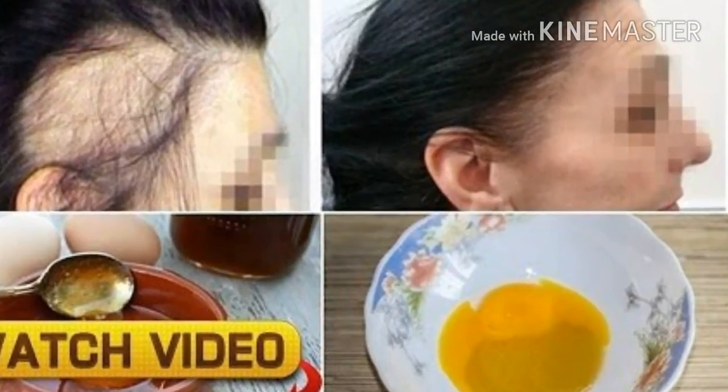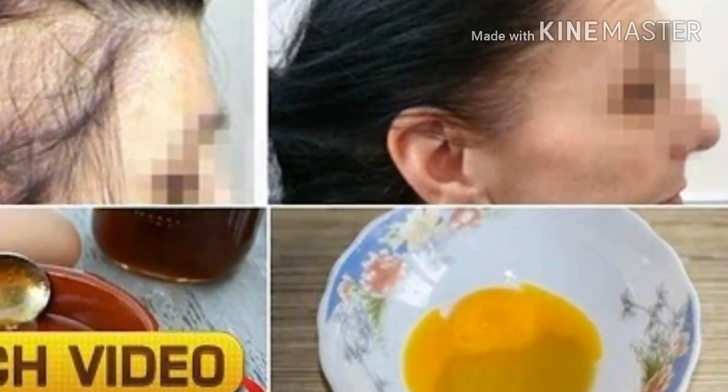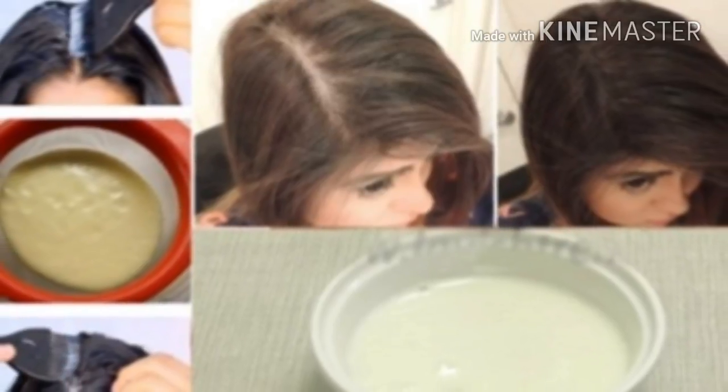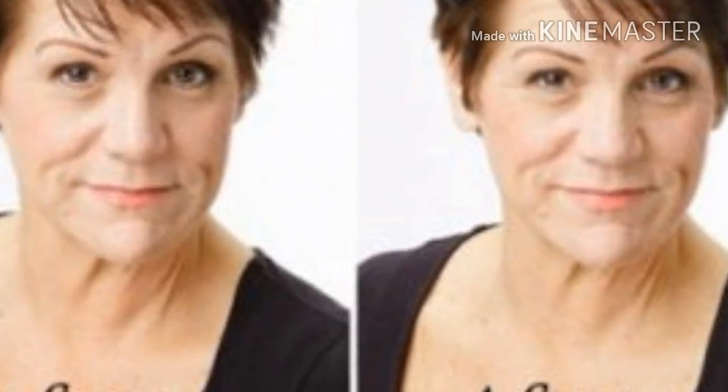Hair regrowth remedy benefits. Honey. Honey is itself a powerful antioxidant that also has great fungicidal and germicidal properties. When combined with its natural wax, all these properties make honey the perfect hair conditioner that prevents hair loss.